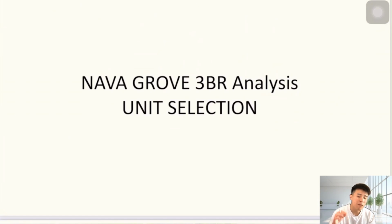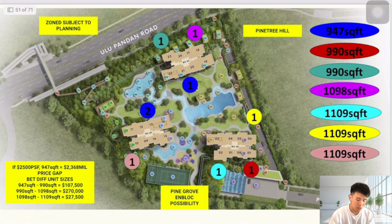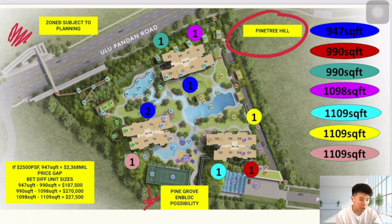So now we look at the Nava Grove 3-bedroom analysis. This one is the unit selection in terms of which facing. Over here you can see Nava Grove, this side, as I mentioned, the Clementi Forest is zoned subject to planning, so we don't know how long the views will continue to be there. At the same time, we have the Pine Grove en bloc possibility, and right beside, we have Pinetree Hill.